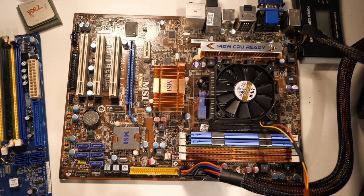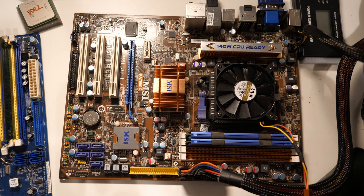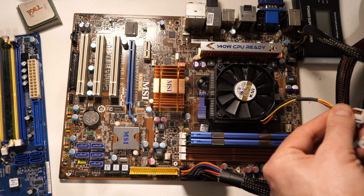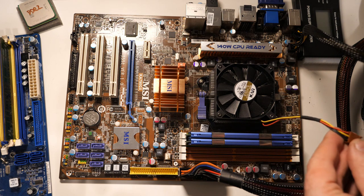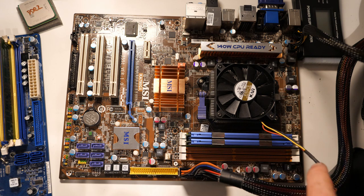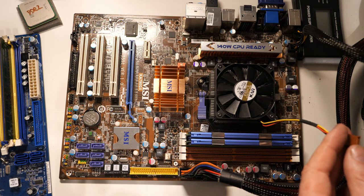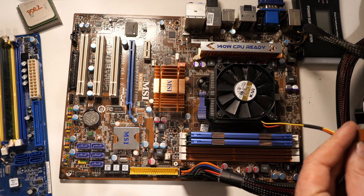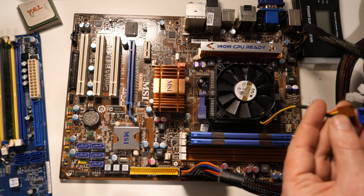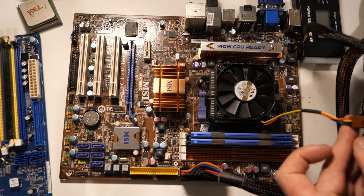Smell of burning. It doesn't seem wired up in the usual way, this fan. Normally you would have a red and yellow, 12 volt. Black and red going there, whereas this is black and black.